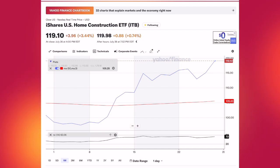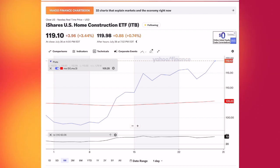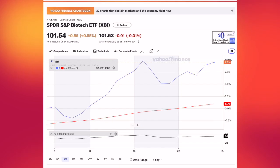Again, this is all conditioned on we don't go into recession, and we're going to get that major indication this Friday from the Sahm rule. ITB's relative strength is 70, which is not overbought yet, but it's rapidly getting there.